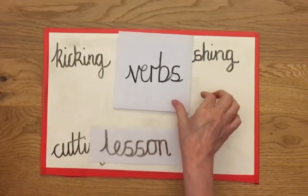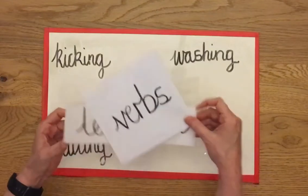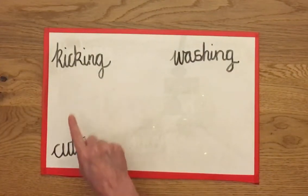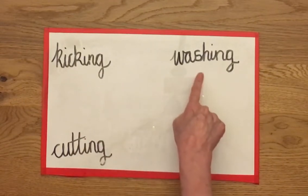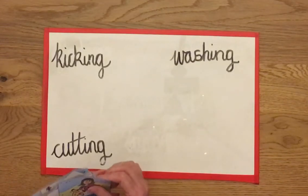Can you remember what verbs we've learnt? We've learnt three verbs. There's kicking, cutting, and washing. Let's have a look. See if we can sort these out.